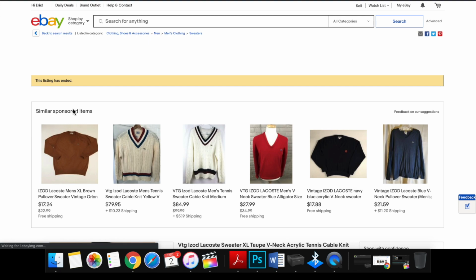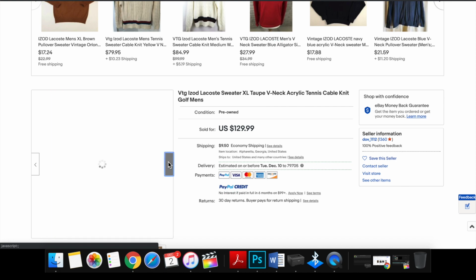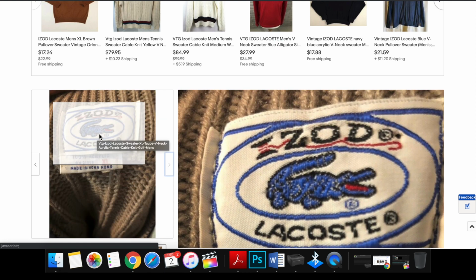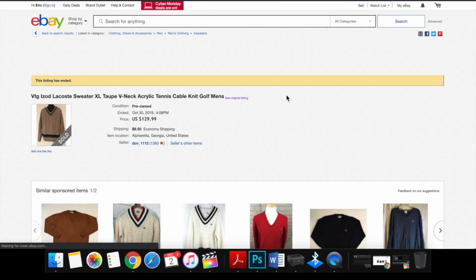So during that vintage Izod Lacoste period, look at the tag. This cable knit sweater, there's your tag right there. Probably from the 70s or the 80s, made in Hong Kong, sold for $129. That's on the high end that you're going to get for these sweaters.